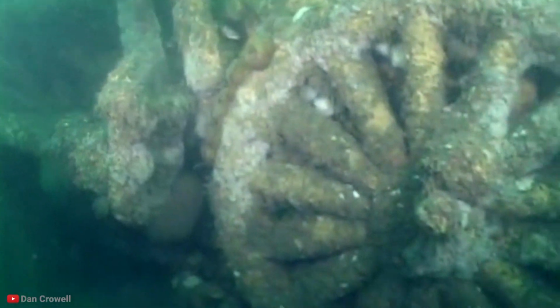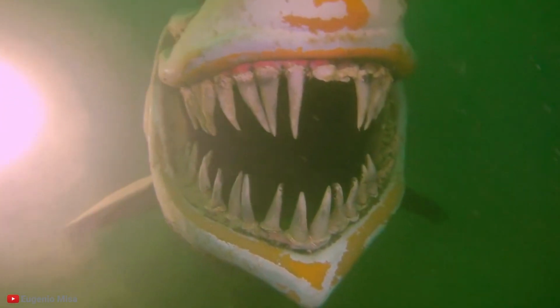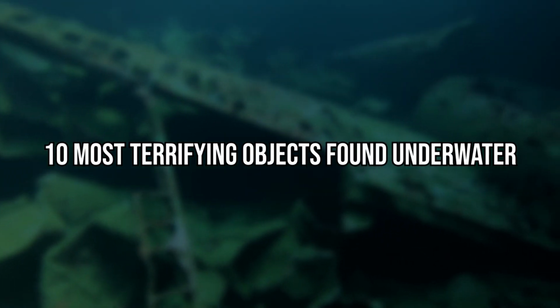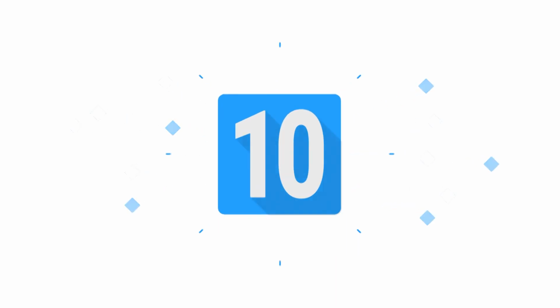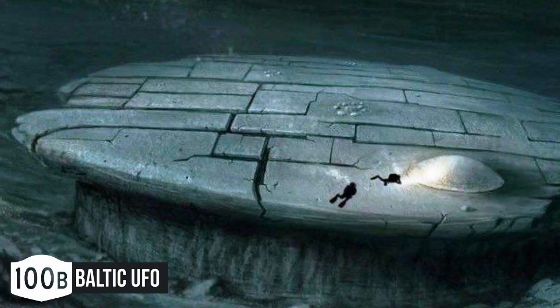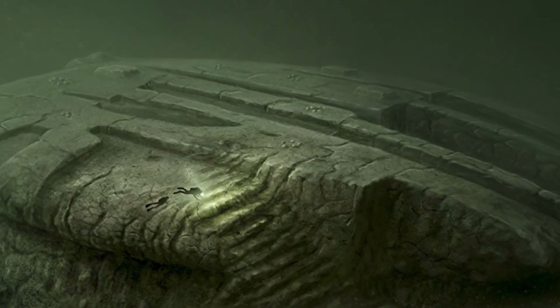We've taken the plunge to check out 10 of the most terrifying things for you, so that you don't have to. 10 most terrifying objects found underwater. Number 10. Baltic UFO. Off the coast of Sweden in the Baltic Sea lays a 55 meters or 180-foot formation that looks like a UFO. It even looks like there's a crash landing trail leading up to the formation.